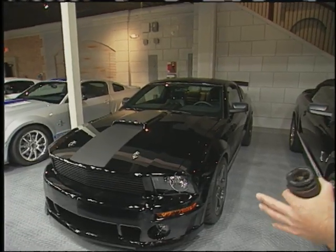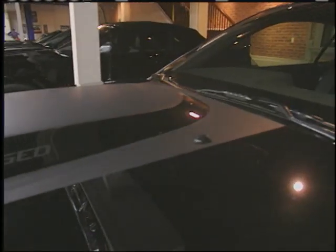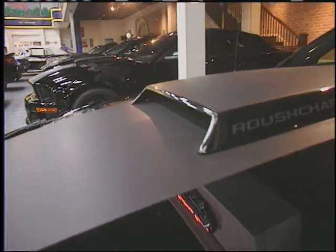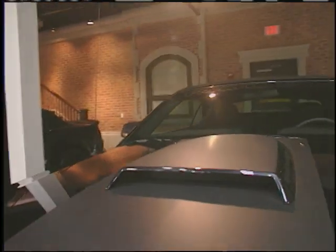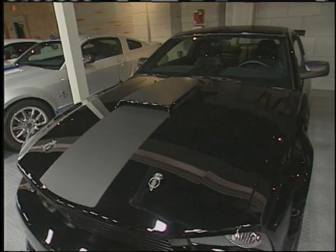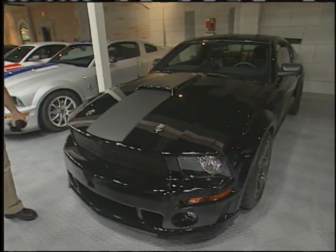Well, this one looks kind of stealthy. It's got the elevated wing back there. What's the story behind this Mustang? Well, this is a Track Pack, and it's a number 1 also, and it's ready for the track. That's why they named it Track Pack. It looks like it, don't it? Oh, this thing looks like it's ready to race. Ready to tear it up. Another number 1 car of Roush's.